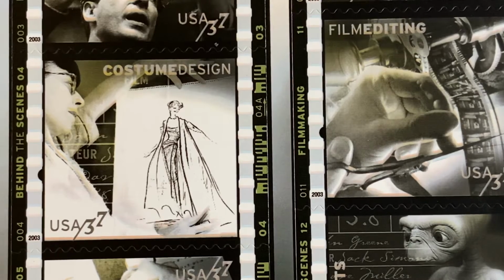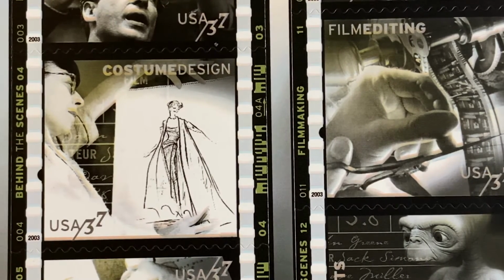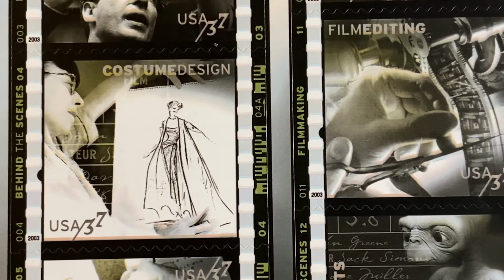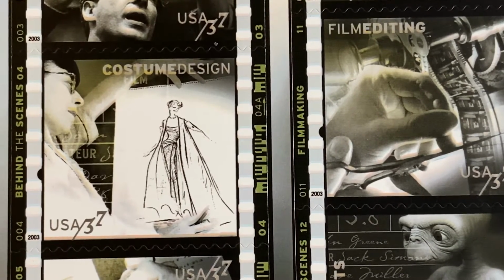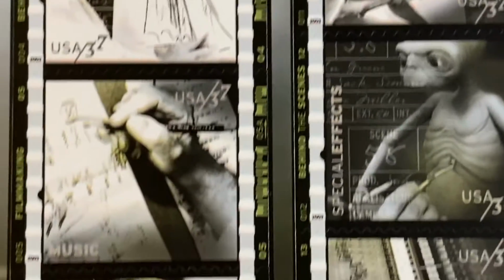Costume design. Edith Head won 8 Academy Awards for costume design. On this stamp, she holds a sketch of a dress designed for actress Janet Leigh. And the interesting thing is that she could not draw. All these sketches were drawn by other people for her. She could not draw and almost didn't make it into the costume union because of her inability to draw.